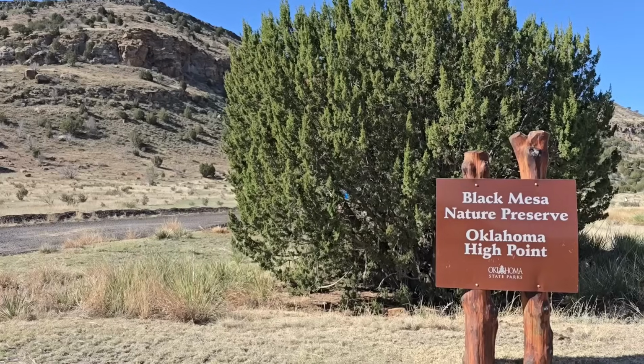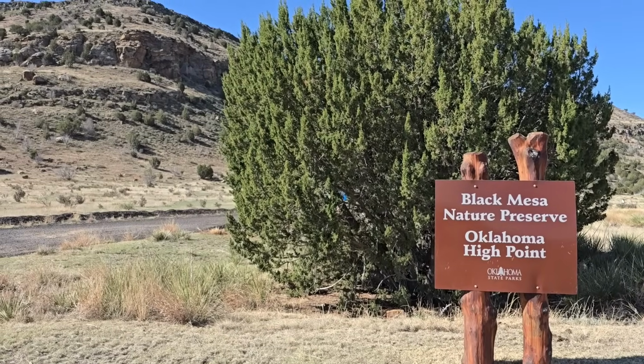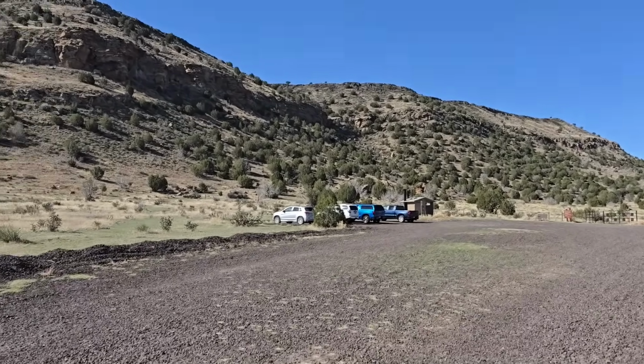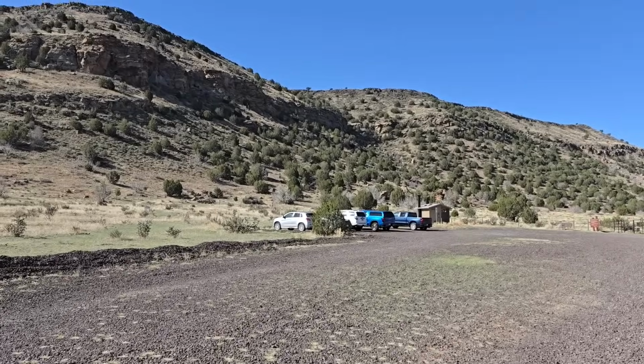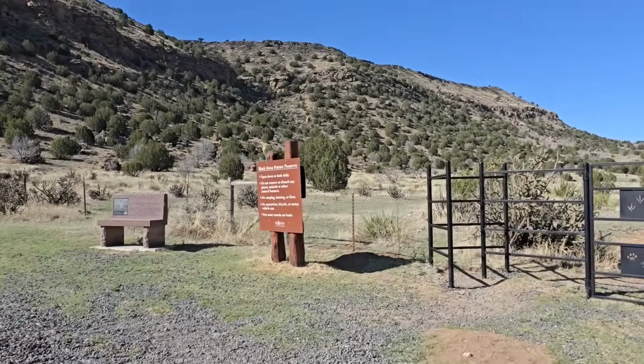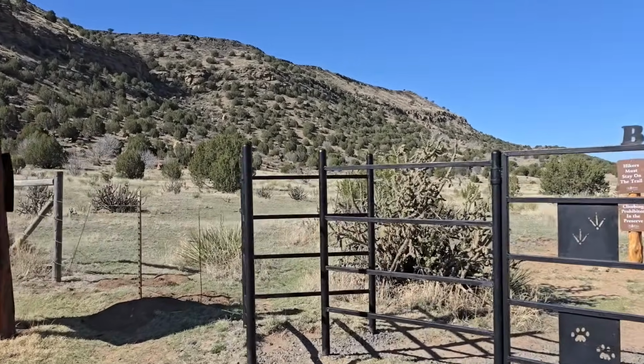Okay. Are you ready to hike to the top of Black Mesa, aka the highest point in Oklahoma? And you can see by the cars parked there at the bottom that it's really not that high. But come on, it's Oklahoma. This is the high plains, okay? It's not like we're in the Rocky Mountains. And I guess I'm kind of spoiled from living in the shadow of the mighty Sierra. I've hiked a mountain or two in my day, which is why I wanted to do this.